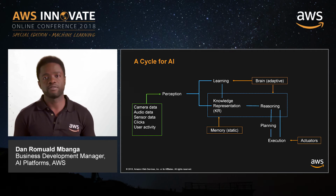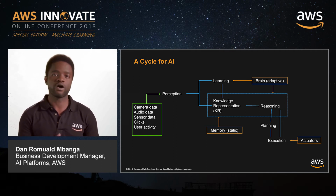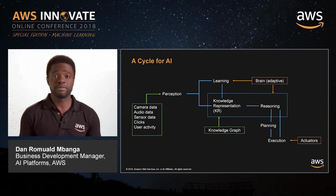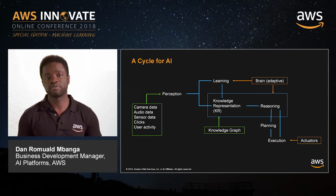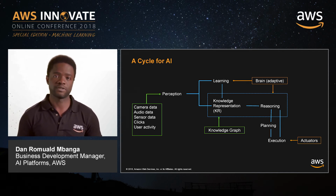That's a human way. The way we achieve this in a machine is by perceiving through images, audio stream, different types of sensors, user activity, and other input like clickstream data. To simulate memory, we could use a graph database such as Amazon Neptune or an in-memory database such as Amazon Elasticache to persist knowledge representations.